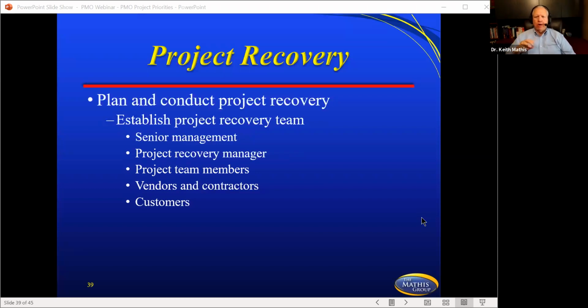So you're establishing a project recovery team. It might not be the same team that was working on it before. You might have senior management involved in this. And if it's a high enough priority project, you will have senior management on it. You're going to have project team members, vendors, contractors, customers. But the point is there's a lot of scrutiny on this type of project. So you find yourself having to really watch and communicate with management on a moment by moment basis in order to get this thing back on track.